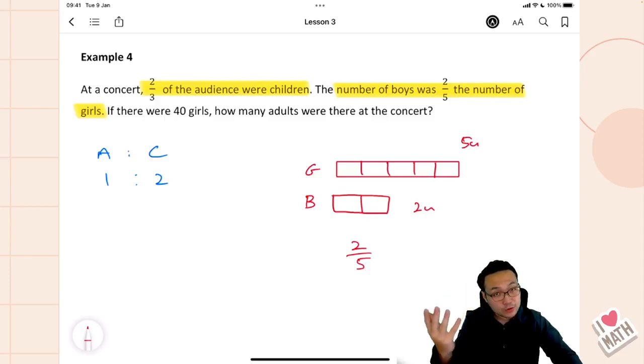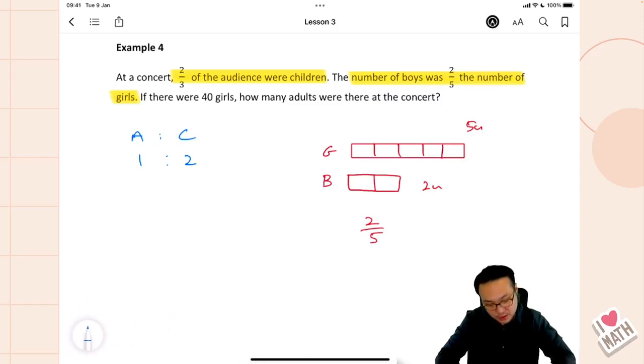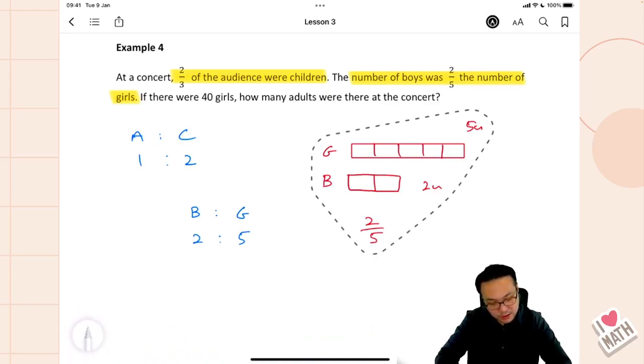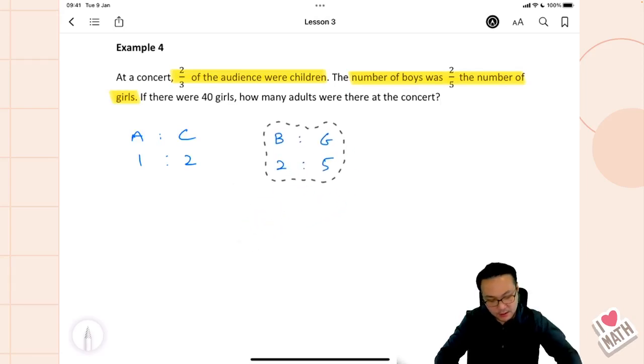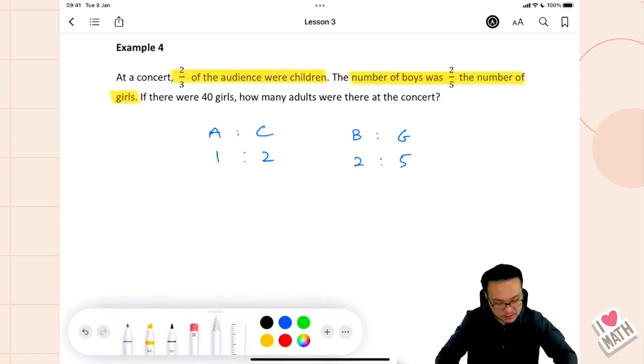So this is how the model looks like. The girls have 5 units. The boys are 2 out of 5. So how am I going to write the ratio if I want to compare boys to girls? There's 2 units of boys, 5 units of girls. That's it. That's how I do my ratio. So I can delete the model now and I can keep the ratio here. Okay, done. So I'm done with my ratio for the adults and the children and the boys and the girls.